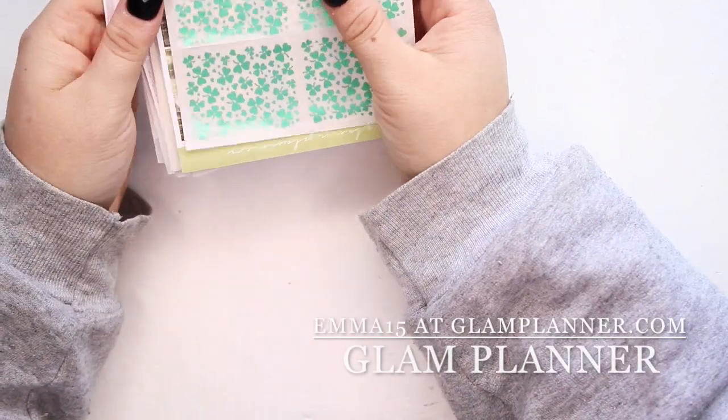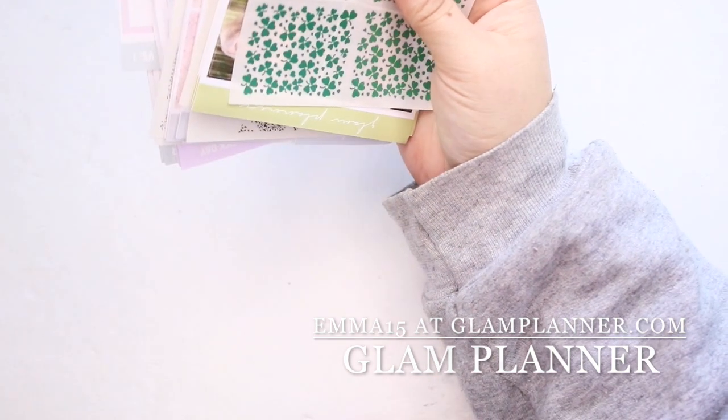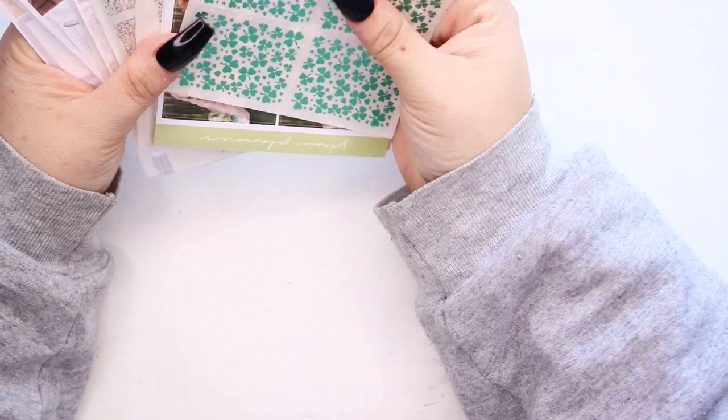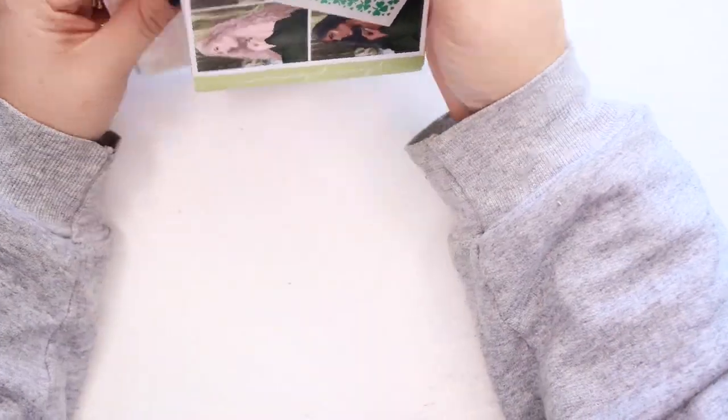Next, we're going to go into another shop that I PR for, and that is Glam Planner. She has been bringing out some bomb kits recently. So I have 4. 2 of them are mystery kits, 2 of them aren't. 3 of them are Celeste Studio and 1 of them is not, and I just am obsessed.